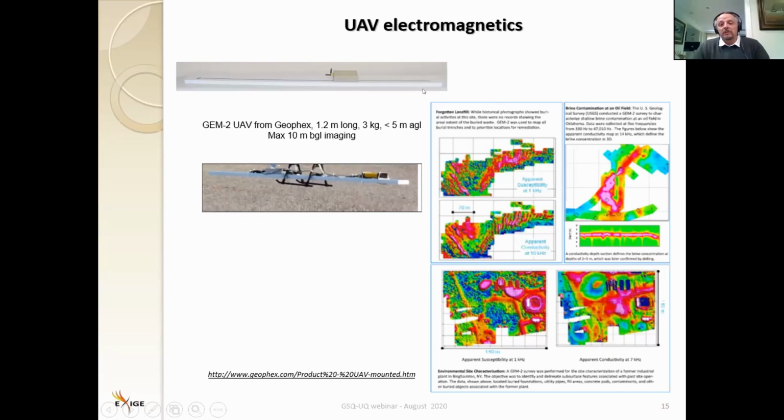The tool was developed for subsurface imaging, 10 meters below ground level. It's a 3 kilos system, and as you can see on the photos coming from the website of the manufacturer, it has been mounted on a skid of a UAV. So it's no longer what we started years ago, where we tried to use the ground equipment and hook it up with a cable under the drone and then try to fly it as a bird.